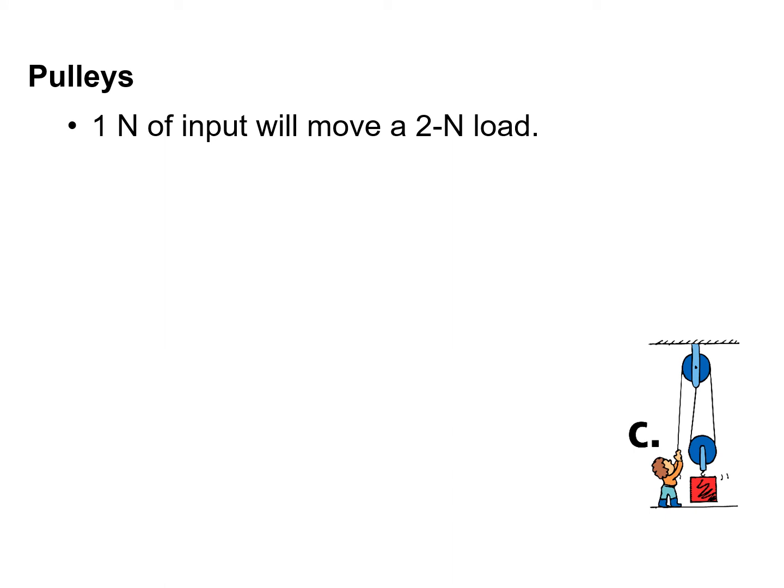As an example, you might pull down with 1 Newton of force to lift a 2 Newton load. We would say that that system has a mechanical advantage of 2. The output force is always what you're lifting. The input force is how much effort you have to put into it. 2 newtons divided by 1 Newton equals 2. You'll notice there are no units. Mechanical advantage is a rating system. It tells you how much the system will multiply your force.